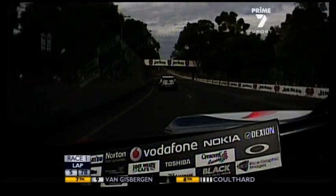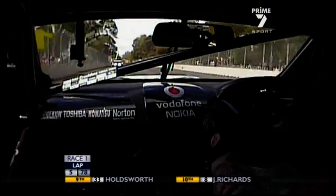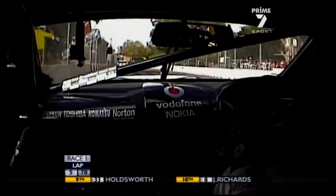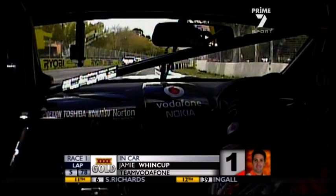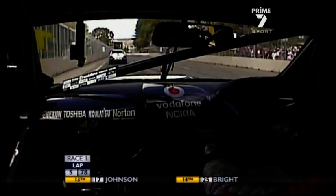But in that case, Lowndes had it all to himself, because Jamie just watched the world go by. Right now, you're on board with the defending series champ. He is in position 4, so he's made up 1 spot. We saw him get it past Paul Dumbrell as he attacks here. Jamie Whincup, turn 8. See that wall on the left? It's come in closer. It's a much narrower entry.